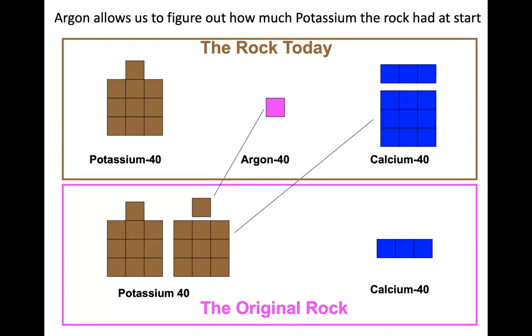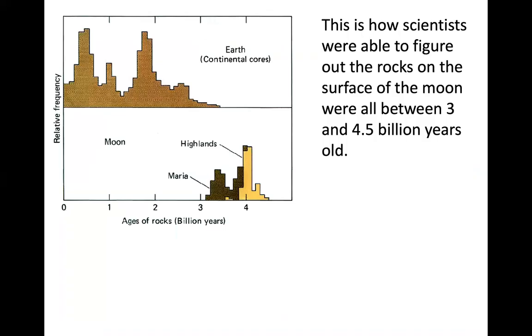Now, this is a simplified example. In practice, you have to do a whole bunch of careful things to make sure you're measuring things right. But this is the basic logic of how we can use the composition of a rock to figure out how old it is. And it's these basic techniques that were used on both the rocks on Earth and the moon to make plots like this, which show the relative frequency of different ages. And remember, the rocks on Earth date back to about 3.5 billion years. The rocks on the moon date back to about 4.5 billion years.